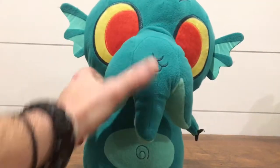This is a tough thing for me to admit, but I am an adult with a plush collection. And I thought today we would take a look at that collection because I don't have a whole lot else going on right now. Do have a few things coming down the pipeline. But for now, this is what we got going on. So let's take a look. First up is this monster.